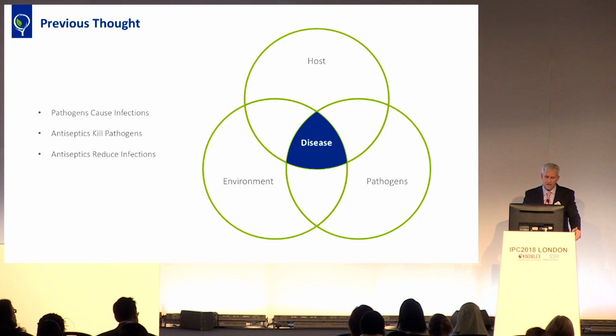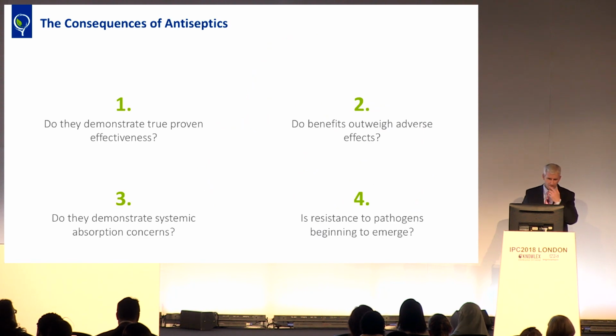So taking into account all of these things, this is the way we looked at it, and we want to go really a completely different way. What are some of the consequences of the antiseptics we've been using? Do they demonstrate true proven effectiveness?